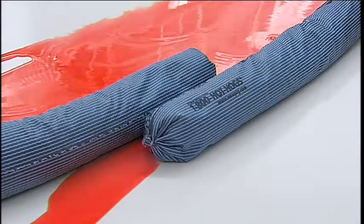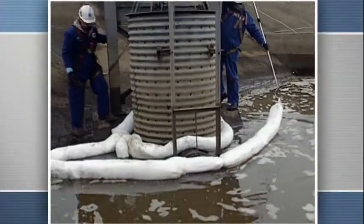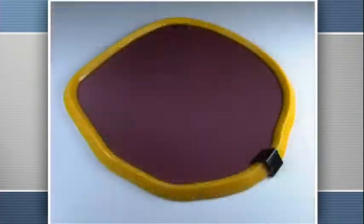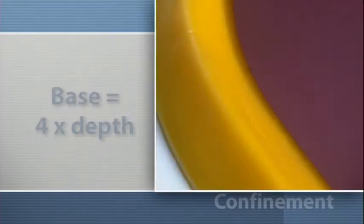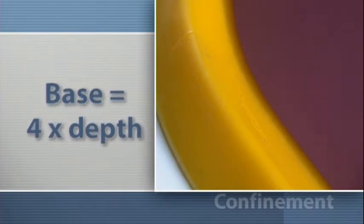Otherwise, leakage could occur. It is important that your diking material be heavy enough. A strong liquid flow or large amount of liquid may require a secondary containment line. A non-absorbent dike is heavy, contains the flow, but does not absorb the liquid. As a rule of thumb, a dike's height should be twice the depth of the spill. A dike's base width should be 4 times the depth of the spill.